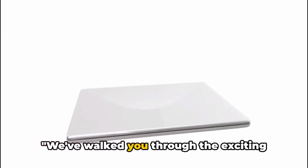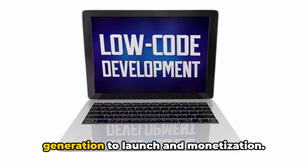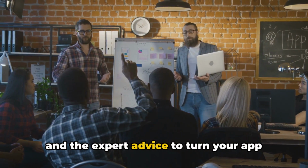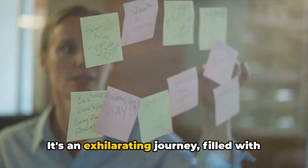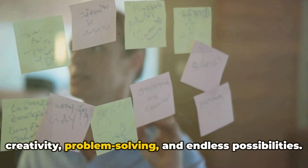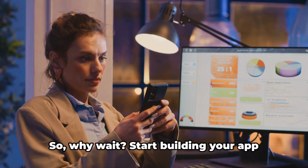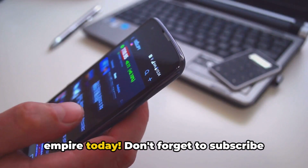And there you have it, a simple guide to turning your app idea into a profitable venture. We've walked you through the exciting world of app development, from idea generation to launch and monetization. We've shown you the ropes, the tricks, and the expert advice to turn your app idea into reality. It's an exhilarating journey filled with creativity, problem solving, and endless possibilities. The potential for profit in this digital realm is substantial. So, why wait? Start building your app empire today.